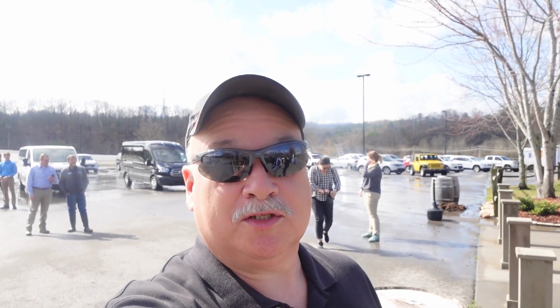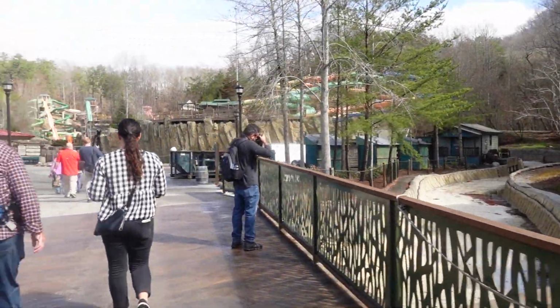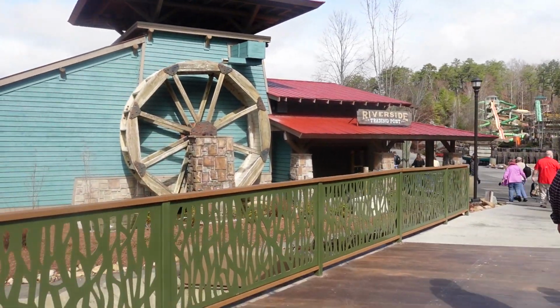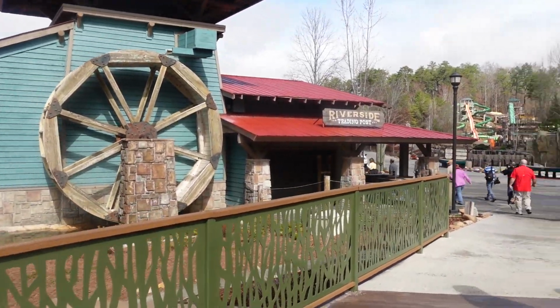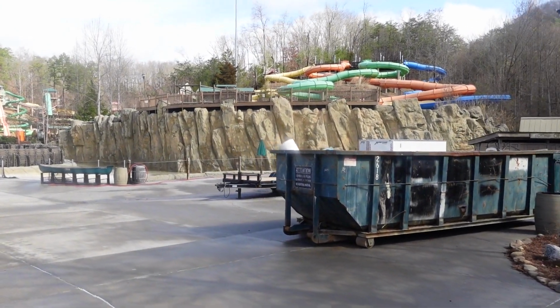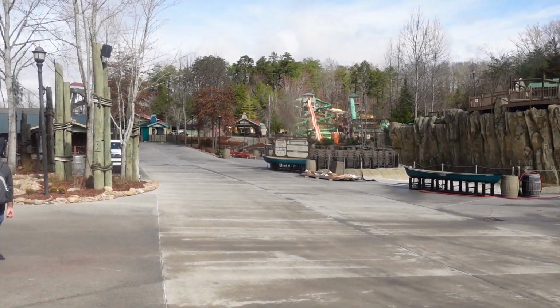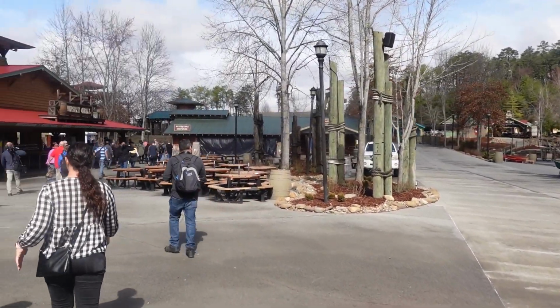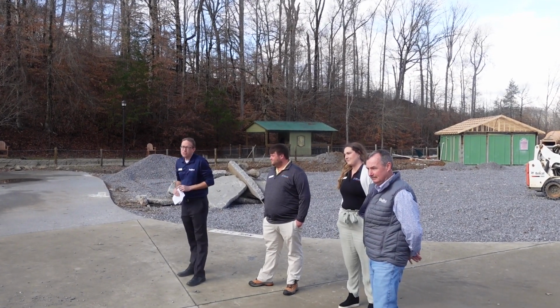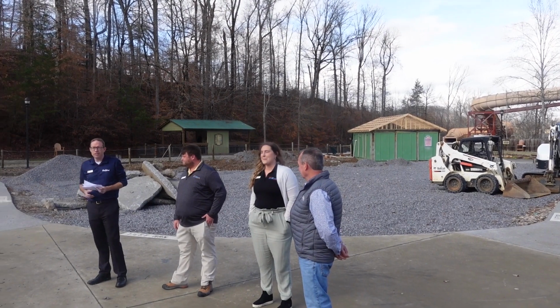And now our tour is going to take us over here to Splash Country, where there's some construction going on over here too. So let's head on in here and see what's going on. Welcome to Dollywood Splash Country. The park will celebrate its 22nd season this year.